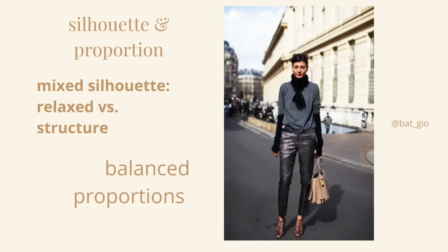The second thing I look at are the proportions and the silhouette. And when it comes to silhouette, there's a good amount of tension here between the great structured, really crisp lines of the pants and the loose and relaxed fit of the sweater. In terms of proportion, however, everything is super balanced and harmonious.